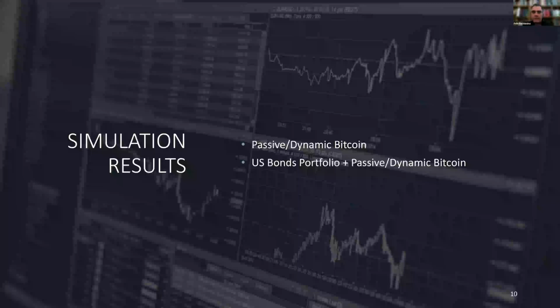And of course, we can combine the bond portfolio with a passive approach, so having a small fixed proportion. You can do this today, it's very simple. Or you go an extra mile and implement a dynamic approach where you control the exposure of Bitcoin dynamically.